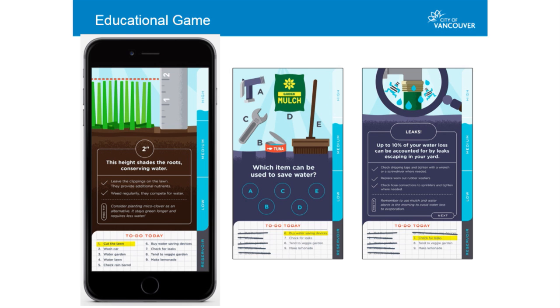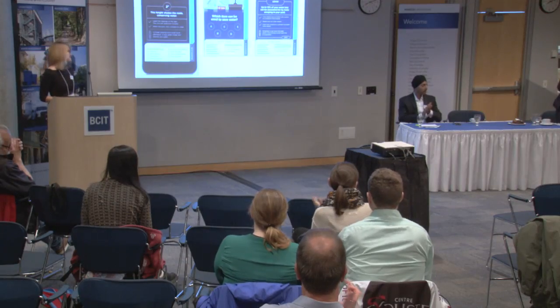The one in the middle, which item can be used to save water? The answer is all of them. Use a spring-loaded spray valve, use mulch to cover your soil. And then the third one is leaks, that you lose 10% of your water from leaks. And the final one, because last year we got a lot of jokes around the drought, people saying, oh, soon they're going to say that I can't even drink any water because we're in a drought. And we were like, no, drink as much water as you want. Just stop pouring it on your lawn. So the final to-do item is make lemonade. And it basically says, drink as much water as you want. We have amazing drinking water, and that's what the treated drinking water from your tap is really for.